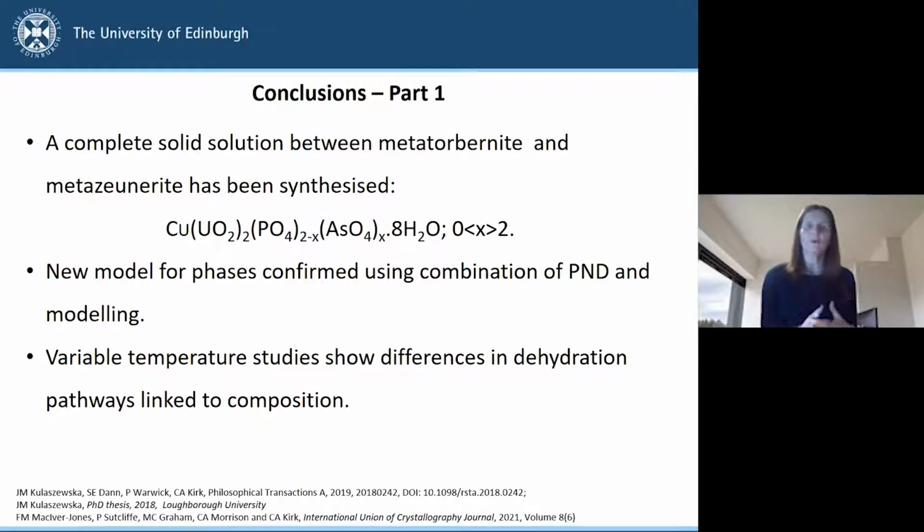We've developed some new models for the phases using a combination of neutron diffraction and modelling technique. And then we've gone on to look at variable temperature studies, and through understanding the hydrogen bonding, we can look at how the material starts to dehydrate as a function of temperature.